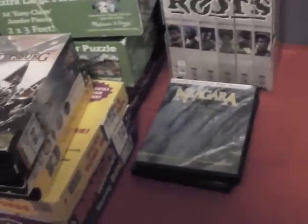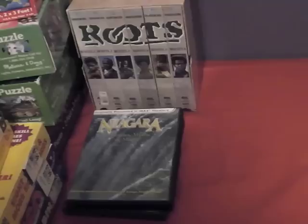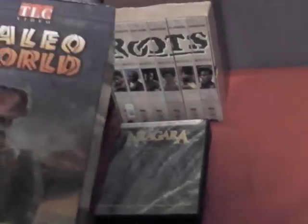And all these, we got a range in price from, I believe, 69 cents all the way up to $3. Like this set about dinosaurs was $3. So not bad.